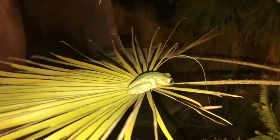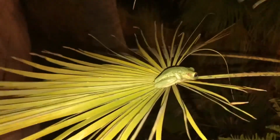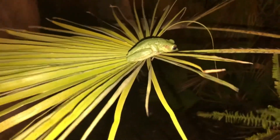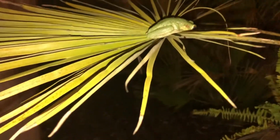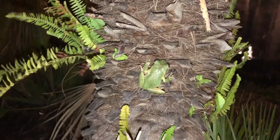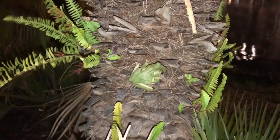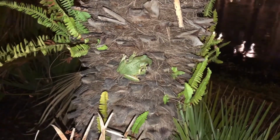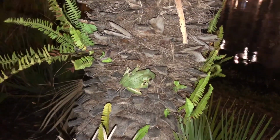Very, very cool. Okay, so on second thought, I actually think this is an unusually green Cuban tree frog. I'm kind of tempted to go and try to grab it. I think this is actually a really green Cuban tree frog. I'll try to grab it. Oh my god, cool. Oh, I had him. Oh, I lost him. I think, though, it's just a very green Cuban tree frog. I'm not actually 100% certain on ID here, but it's definitely a tree frog. It's definitely either a Cuban or a green, but that's pretty awesome.